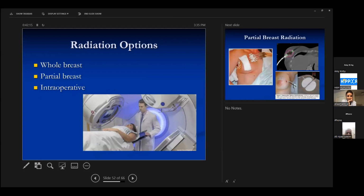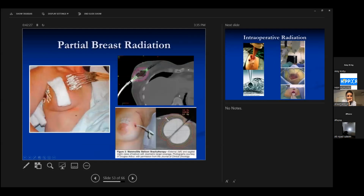There are many ways that women can get radiation for breast cancer. Whole breast is the primary way we use it. Partial breast radiation and intraoperative radiation. Partial breast radiation is just radiating the area where the lumpectomy was done.